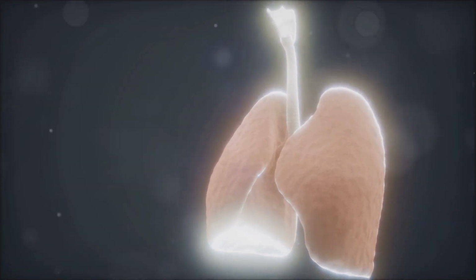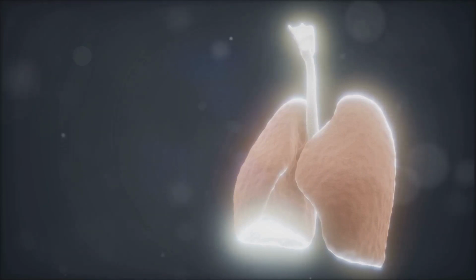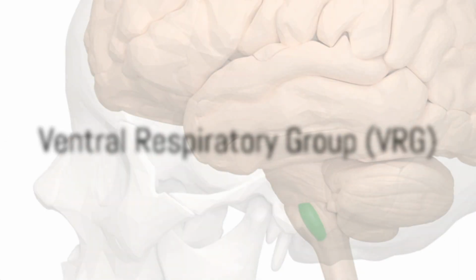Today, we delve into the intricacies of three integral parts of this system: the ventral respiratory group, the dorsal respiratory group, and the pontine respiratory group. First up, we have the ventral respiratory group, or VRG for short.